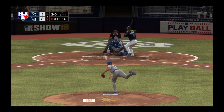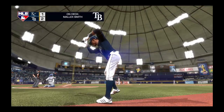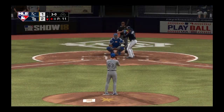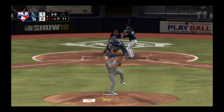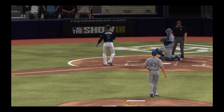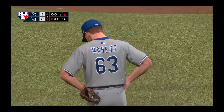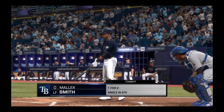Now the 2-0 home. 3-0 now. Malik Smith is on deck. Here it comes on 3-0. And that's low, ball four. And that whole at-bat, I feel like he really didn't want to challenge him. And I'm really surprised by that, because I think this is the guy in the bottom third of the order you have to go right after.